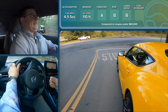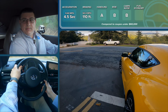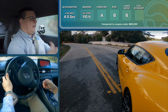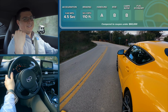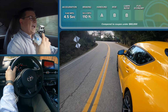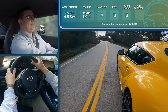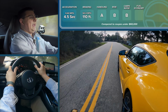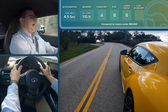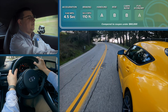Now, at higher speeds, say 70 or 75 miles an hour, then there is a reasonable amount of tire noise coming from the back, because that cargo area is completely open. You can see it right there over my shoulder. And you will certainly notice that out on rougher highway pavement, where you definitely get more of that road rumble into the cabin. In terms of fuel economy, I've been averaging an impressive 28 miles per gallon over a week of mixed driving, so I'm certainly going to give this an A when it comes to fuel economy.